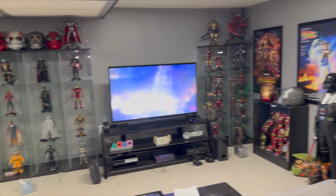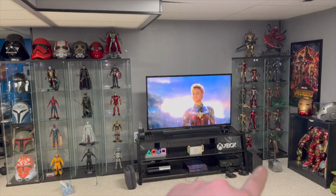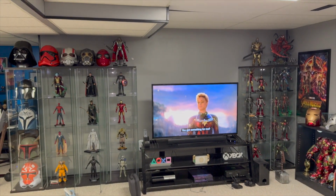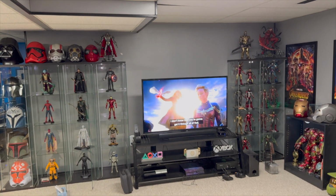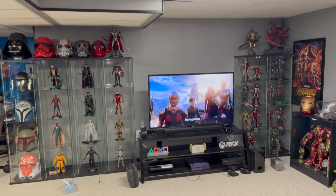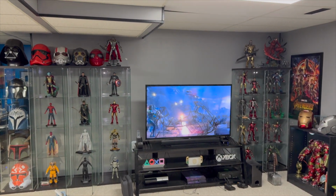Let's just take a look at it again. So that's kind of what it looks like. Don't mind the random items keeping the doors open there, but I think it's pretty good. This is probably about 3 or 4 years worth of collecting. I'm really proud of it. It's definitely going to grow, of course. But yeah, that's what the collection is looking like at the beginning of 2024.